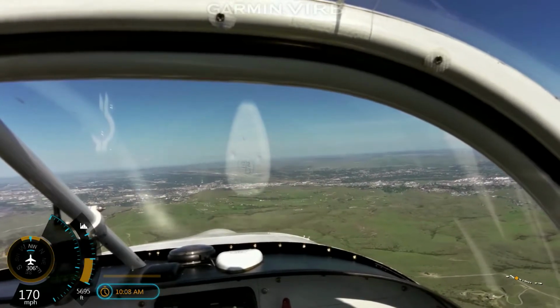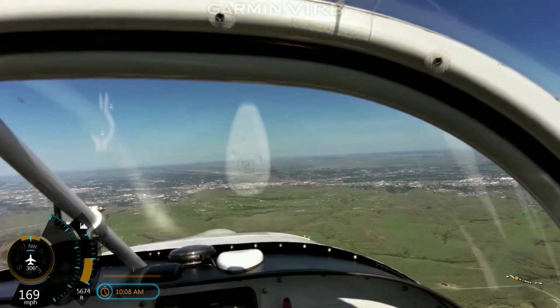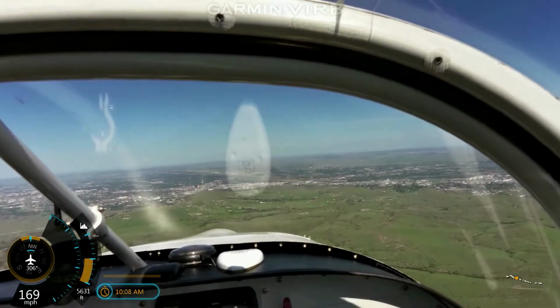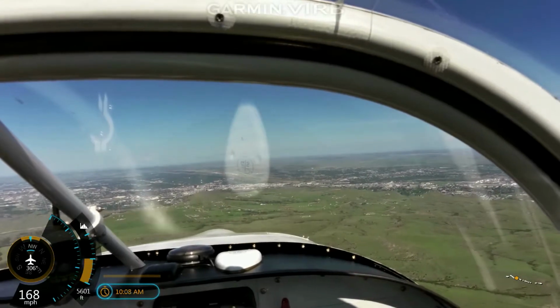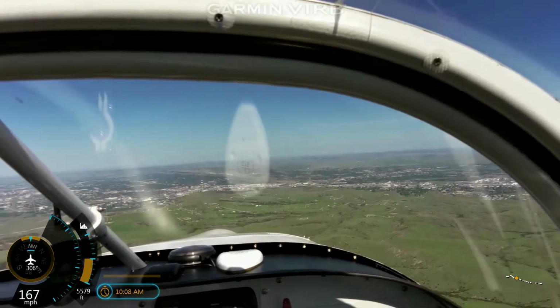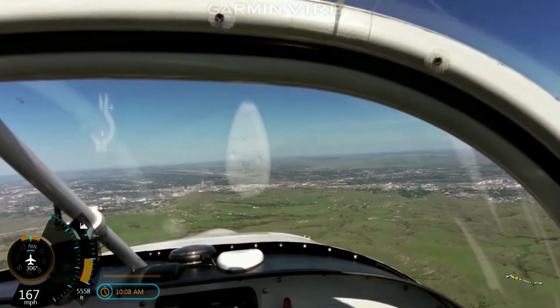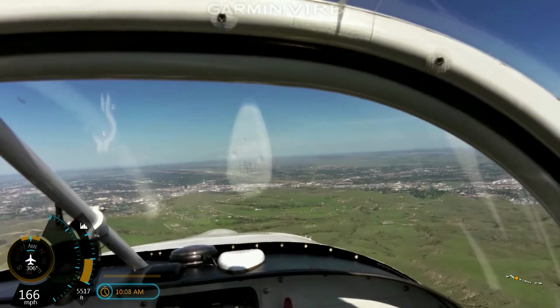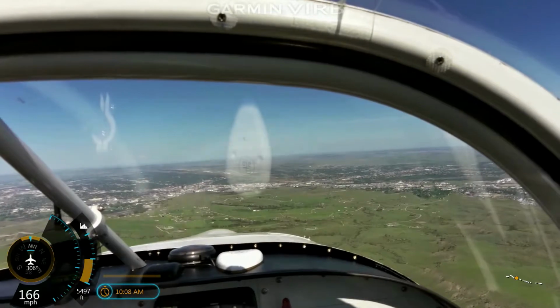for 28 left. I'm trying to figure out what is 28 left. 28 right is the big long runway. I don't know if 28 left is there to the left of it, or is it over here. Way over to the left, I believe.